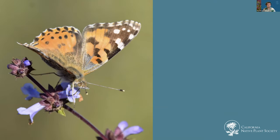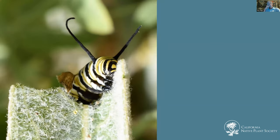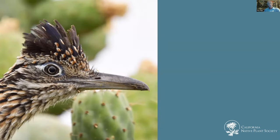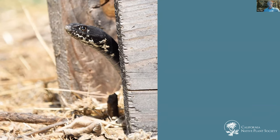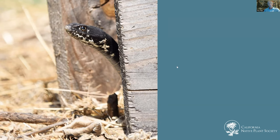No. Allens and Annas and Costas, Rufus, the hummingbirds. We get monarchs. Oh, we get the coastal California gnatcatcher. We've had those probably the last 4 years or so habitually come in. We have the blue-gray gnatcatcher, but also the threatened, the protected coastal California gnatcatcher, monarchs. We've got some milkweed that crops up every year. The showy or Mojave milkweed, the woolly pod milkweed comes up every year and the monarchs love it. You just saw a picture of a caterpillar, monarch caterpillar.